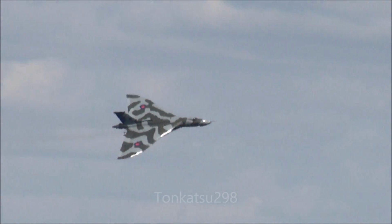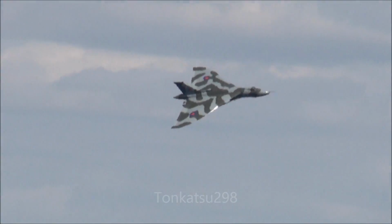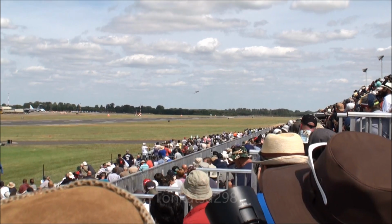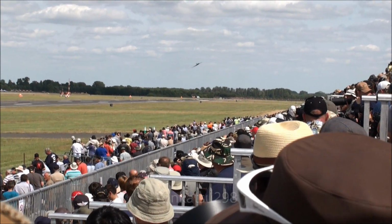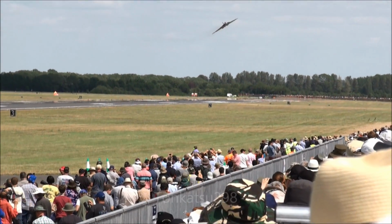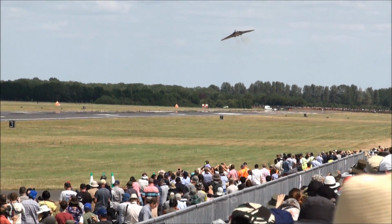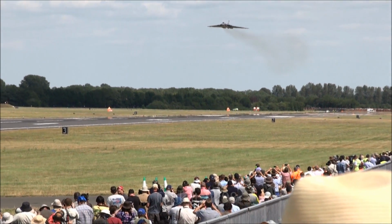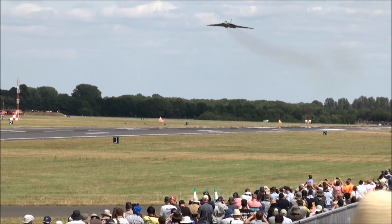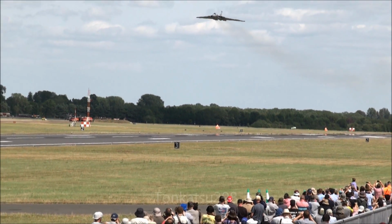And you get to see as she turns around onto finals and back down the runway again, that one. The Anson, great Avro aeroplanes. So as Kev brings the Vulcan in along the runway, along the display line, I'm looking to see him accelerate her to about 300 knots, 345 miles an hour.